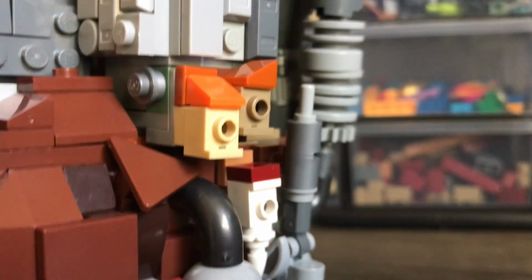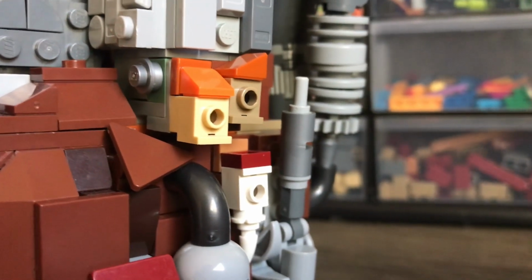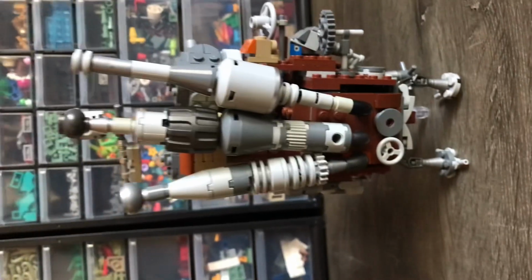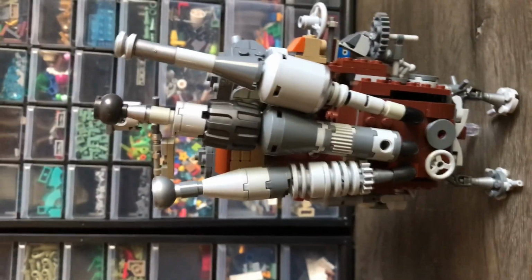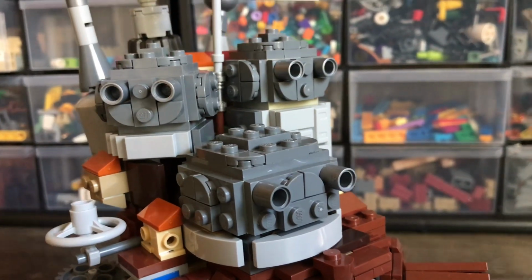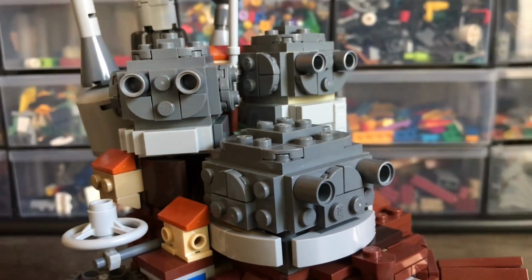So there are a lot of details on this mock, like the little houses on the side that are represented using headlight bricks, and also these back chimneys, which I used a bunch of tube pieces to make, and I just really like how it turned out. And also these turret cannon things, which I used a SNOT technique so I could build on all sides and make it look a little bit more round.